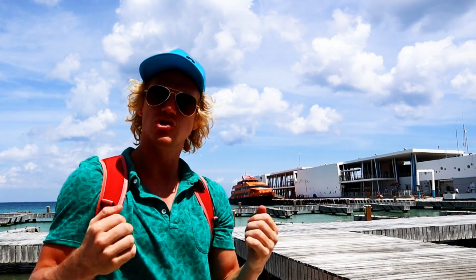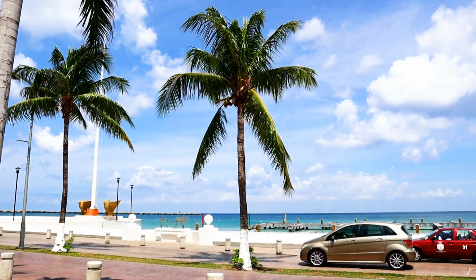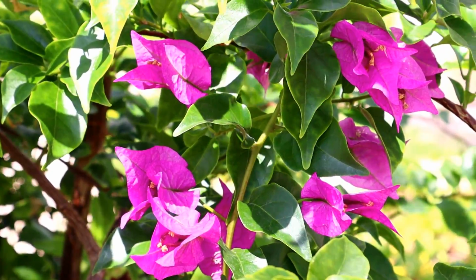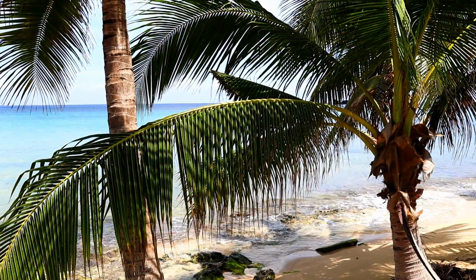Hello everybody and welcome to the island of Cozumel. Just got off the ferry and it seems like the coronavirus situation is getting a lot better here in Mexico. What I've heard is that everything is going to be open again on the 1st of June, even the international airport. People were starting to come out on the streets again in Mexico, and on June 1st everything will be open again.